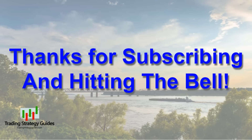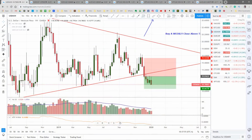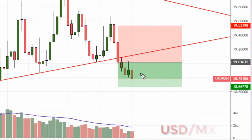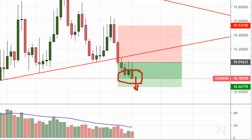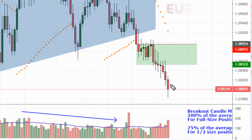Okay, let's look at the trades. I'm still waiting for this US dollar Mexican peso weekly setup to hit the first target. Looks like it's pushing through and making a new low right this very second. So a breakdown here could definitely drive us all the way to the target. We'll see. The Euro Swissy is pushing down pretty hard right now.